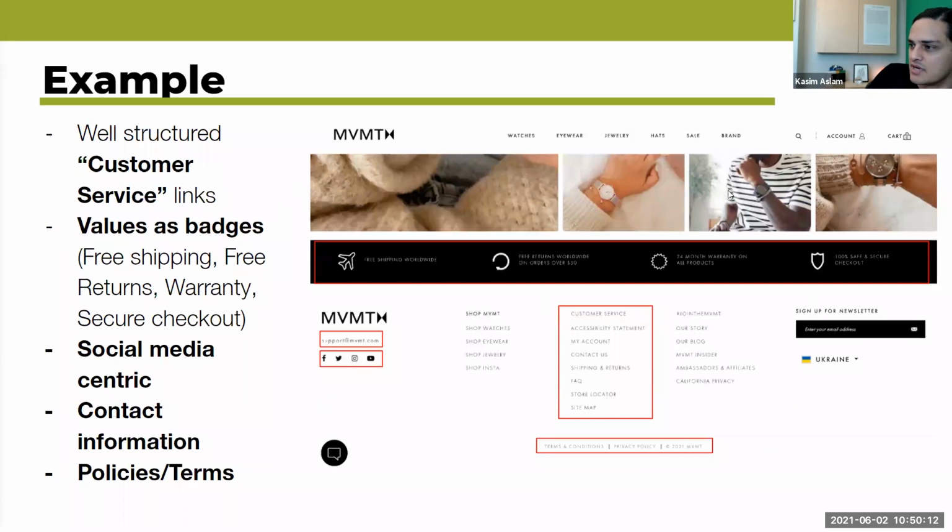Really well structured customer service links. What I like about this too is it allows people to be self-directed. You don't want to have to field customer service inquiries if you don't need to. And people are getting better and better by the day at making sure that they solve their own problems. You can see the value badges that they offer. Each one of these icons, I think, helps validate what it is that they're offering. They have social media CTAs where applicable. They make the contact information very readily accessible, including their policies and terms.